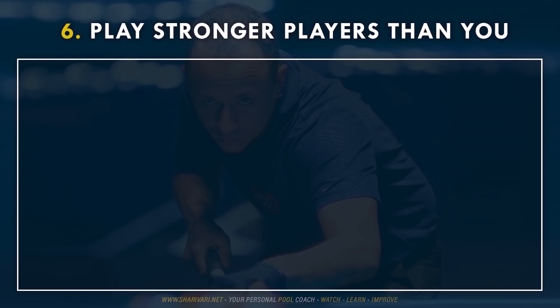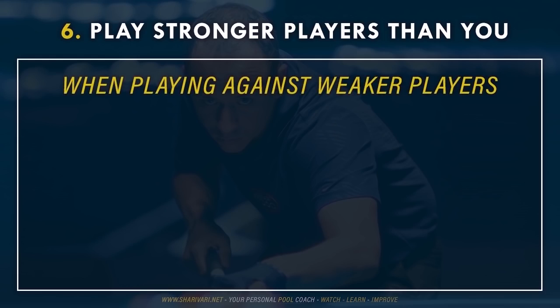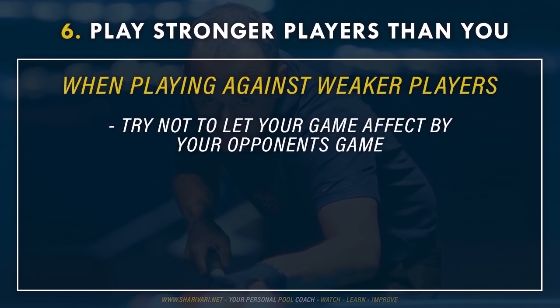The only thing you can train when playing pool with weaker players is to not let your effect from your opponent and still play your best pool even if it's not required.